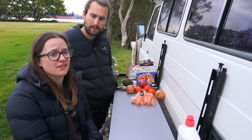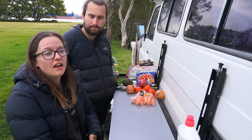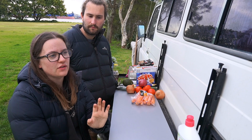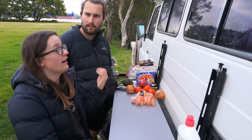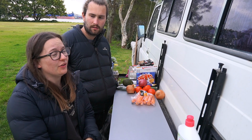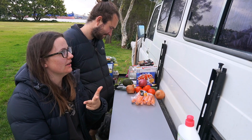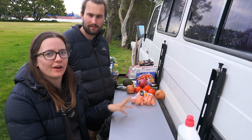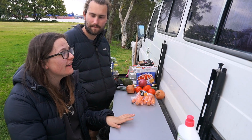We don't buy jar sauces ever. I think we did once for bolognese because it was really cheap. But yeah, we don't buy any jar sauces. So all of our butter chickens, all our curries, pastas, everything is just from scratch. Cheaper way to do it as well. Things like tomato sauce, salt, pepper. We use spray oil, so if we ever need that. But we'll show you a little look through our drawers and what that looks like.